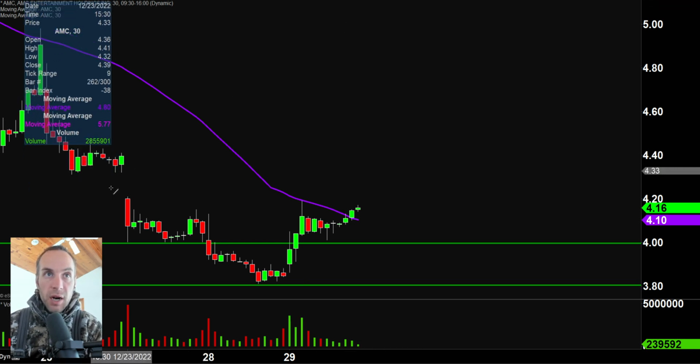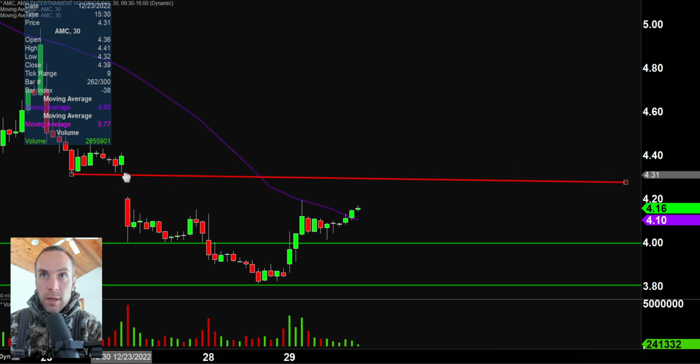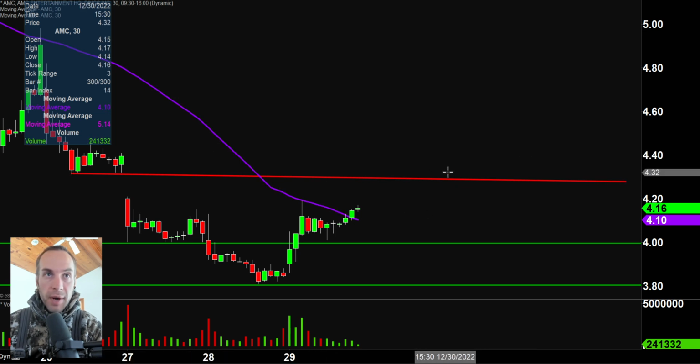In terms of levels of resistance, next key level to watch moving forward is going to be right up there around $4.30. So keep an eye on 4.30. But all in all, no doubt about it, very nice bounce today. Can this momentum carry into Friday?